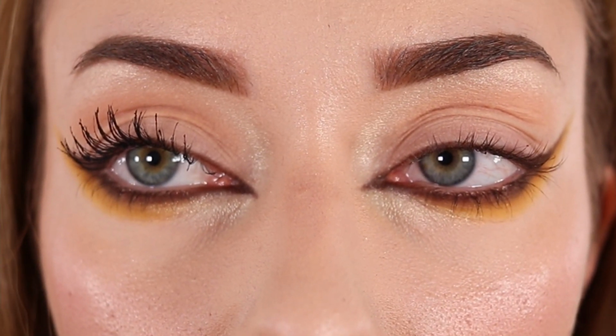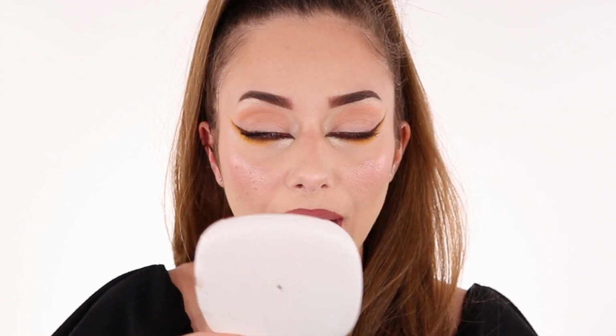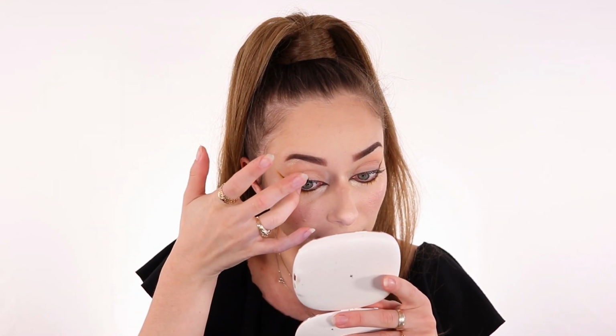Excuse me, I'm replacing myself. You can literally see the before and after. It is insane. And you know, the thing that I like, oh, it's not completely dry. Whoops, I let it dry. It doesn't take that long to dry, which is really nice. Honestly, I can place my lashes.